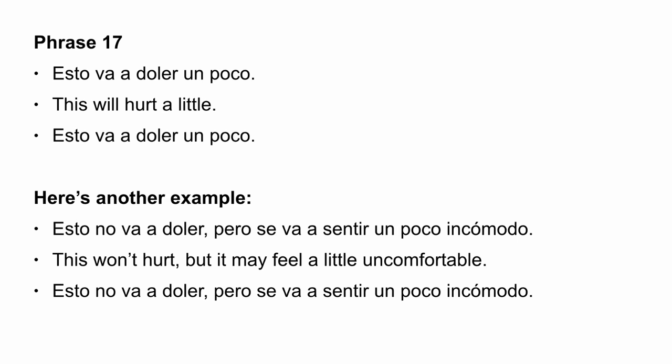Here's another example. Esto no va a doler, pero se va a sentir un poco incómodo. This won't hurt, but it may feel a little uncomfortable.